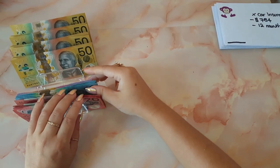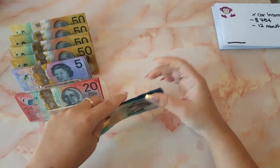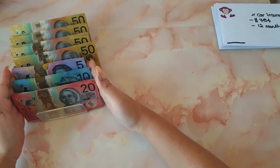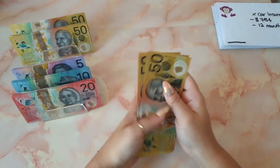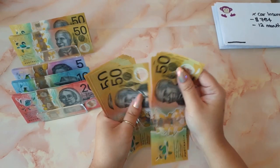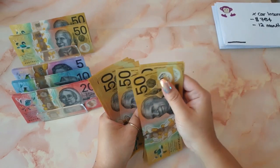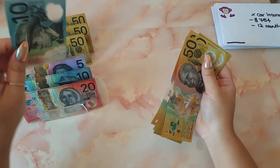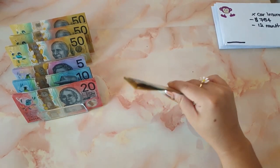Okay, so let's just separate them. Okay, so 760, let's take some 50s and let's count. 51, 52, 53, 54, 55, 56, 57, 50 with a 10, so $760. So I've made this one up.